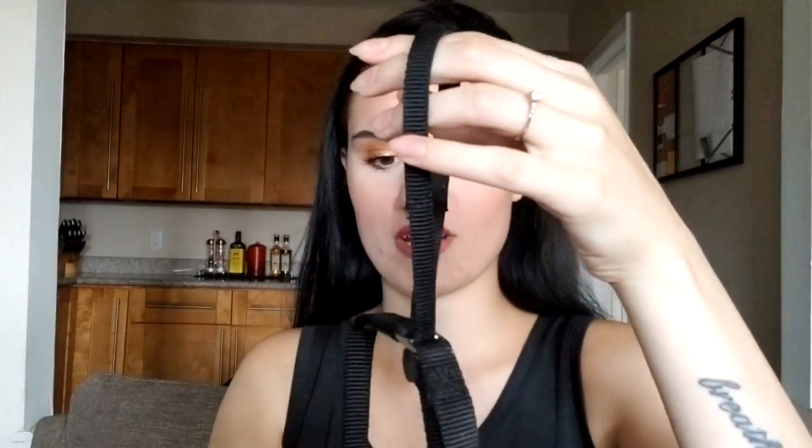This is the Easy Walk, and this is a medium. So it goes around their snout, and then this goes around the back of their head, and then you clip onto that little ring there. So it's kind of like that. Button hates this. It makes her afraid to go on walks. So we will not be keeping this. We will be giving it away to, I don't know, Pet Value is pretty good about taking donations.